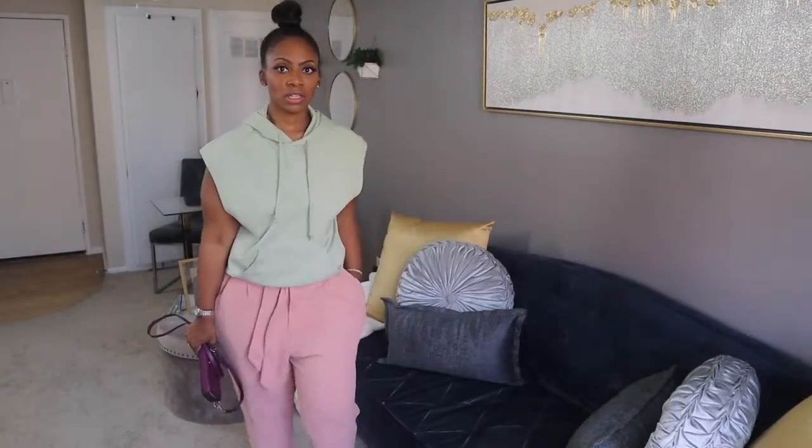So now I have on look 2. I have on the trouser pant and I have on the jersey hooded top. So I went ahead and I paired the second look with purple. I wanted to stick with softer colors, but I actually don't have a lot of pastel. I don't have any light color shoes really, like pinks and yellows and light blues. So I went with a purple light clutch that I have, and I went with a purple mule sandal.